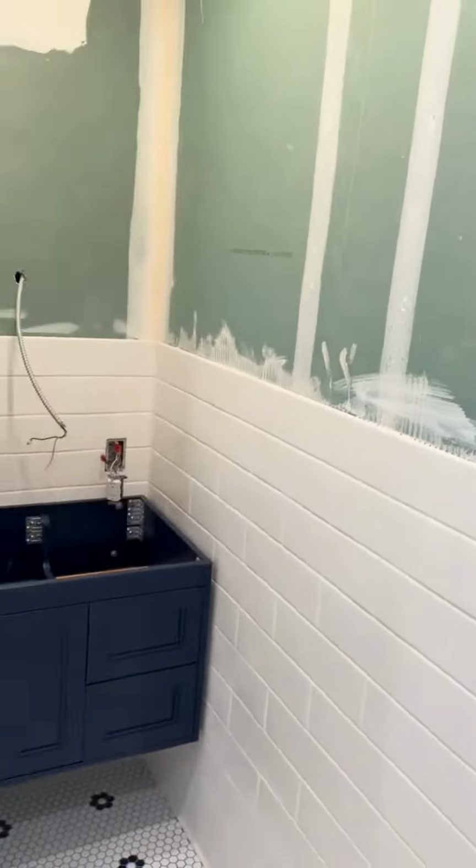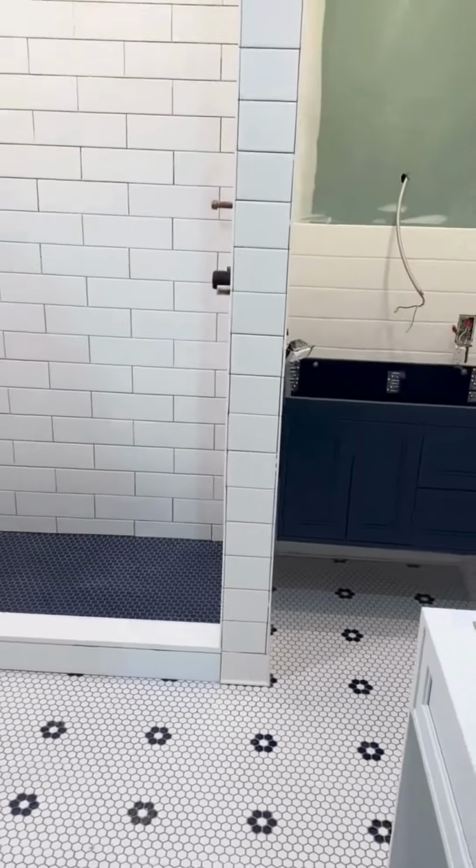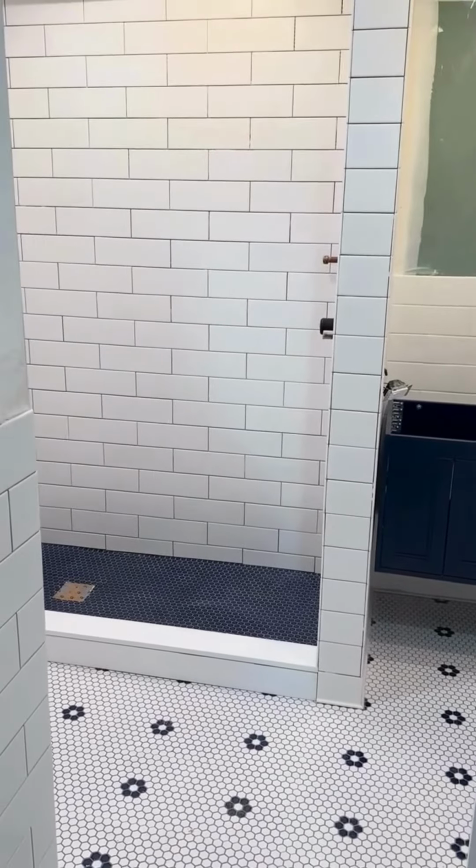a little gem, for trying to be, you know, I suppose, more price sensitive about how we make this look fabulous. So once we finish grouting it all, it's going to be a cute little bathroom for her.